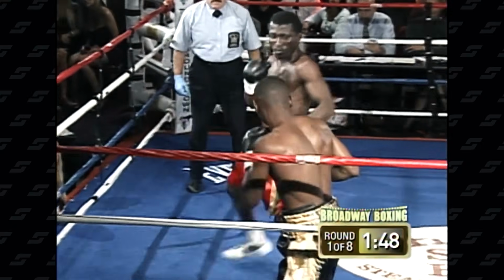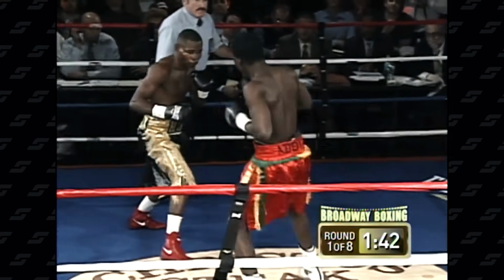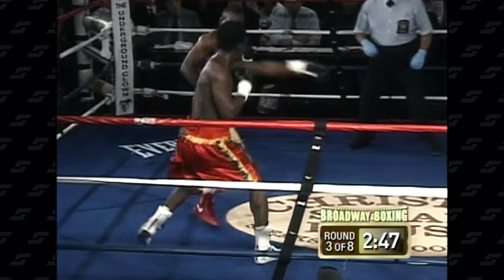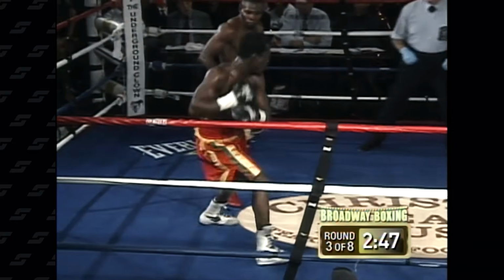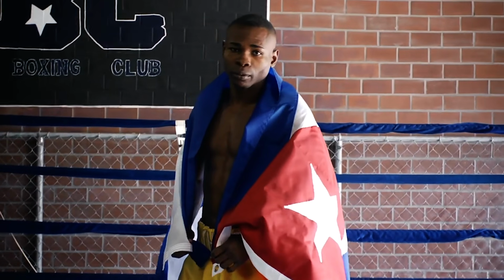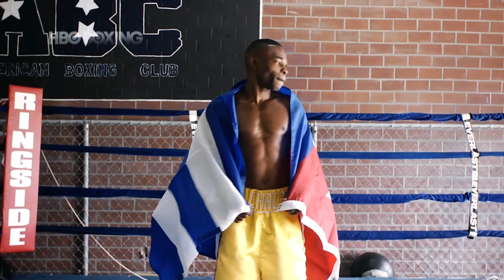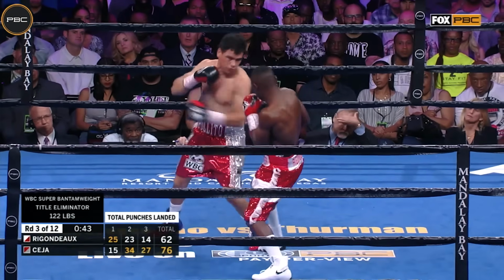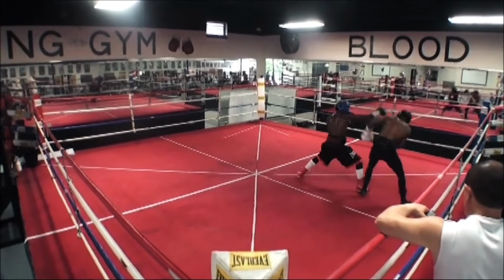Footwork. As we have already talked about, your feet are your first line of defense. There is no guesswork, and you can remain safe just by being out of range. And Rigondeaux knows that perfectly. His amateur background laid the foundation for his exceptional footwork, allowing him to evade shots, set the fight's rhythm, and frustrate the opponent.